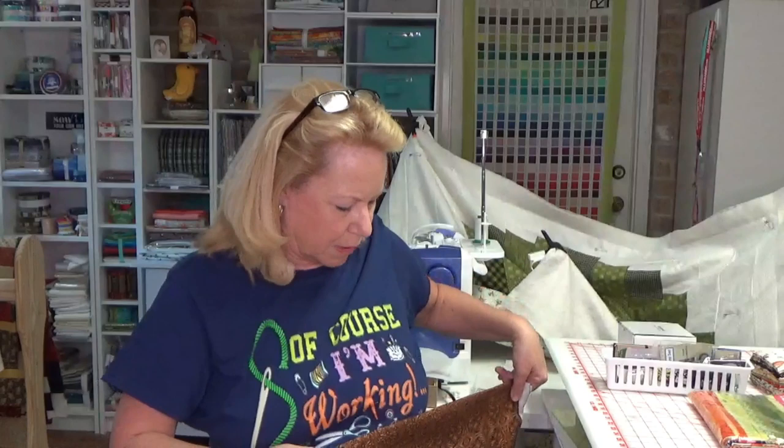So I do like leather purses. And I thought, well, okay, this looks like leather, so this will be a nice bag, right? And it's brown. It'll go with everything all year long. It'll work fine. I need a lining.